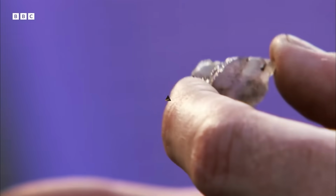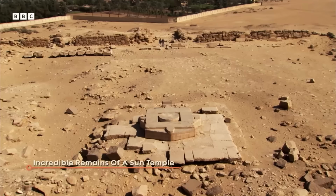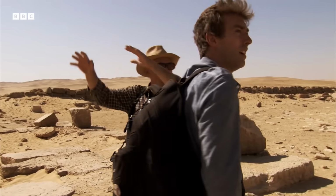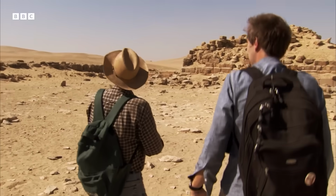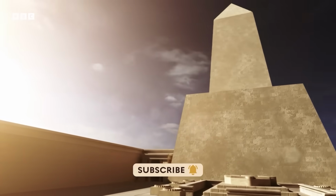Wow, look at this. So is this the front door? Yes, now we're entering from the east side to the solar temple of Nusera from the 5th dynasty. And here is exactly the main entrance. It's a big corridor, we're close, we don't see the sun yet. And suddenly you come out here in the courtyard and you have the sun, shocking you.